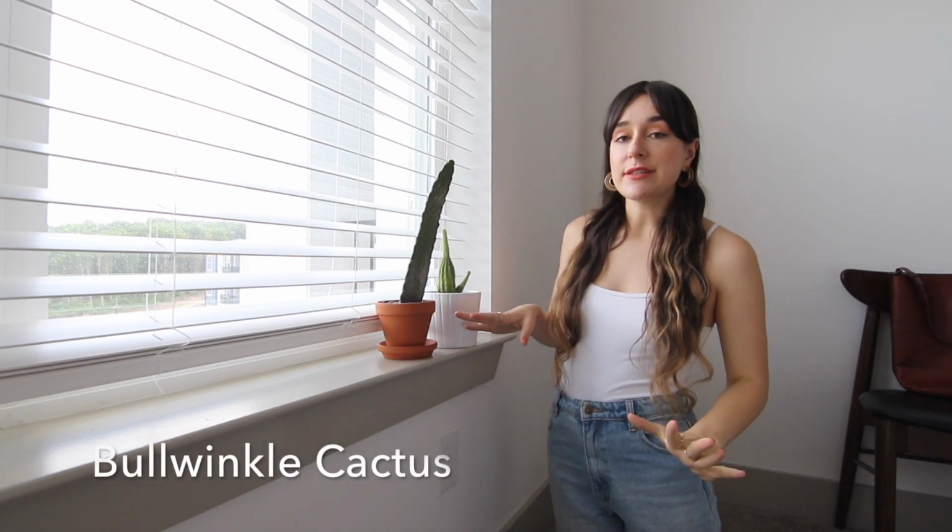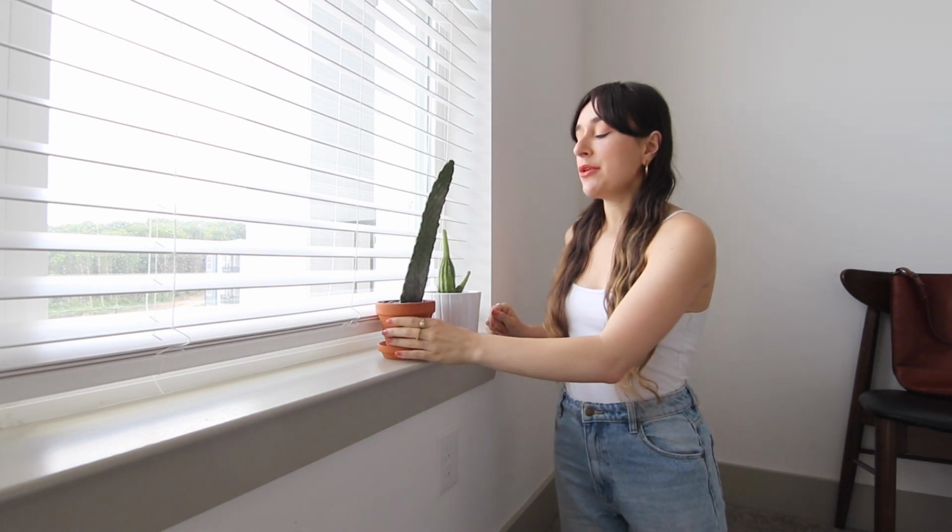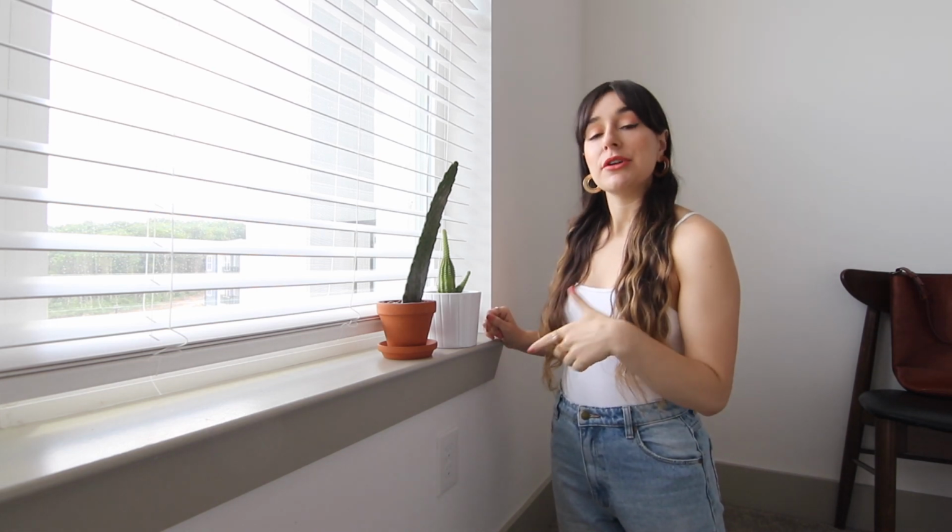And then this is actually a Bullwinkle cactus, which I've never had before. It was kind of one of the interesting cacti that came in that set of 3. I think it was called the Mojave collection, if you guys are interested in checking it out. And it comes with 3 different cacti, including the golden barrel, the Bullwinkle, and then a fairy castle cactus I'm going to show you guys next.